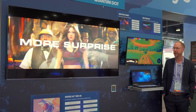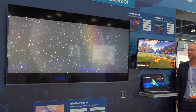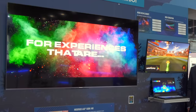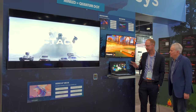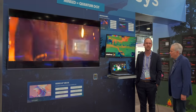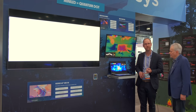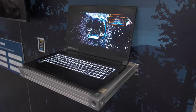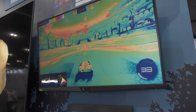And super bright, vibrant picture, over 2,000 nits of peak luminance, great color, and tremendous amount of value with the LCD Mini LED quantum dot products that we see in the market. Over here, we have an ASUS gaming monitor and an MSI gaming notebook. Both of these use very high zone count Mini LED backlights with quantum dots. So they've got great color, fantastic peak luminance and contrast from the Mini LEDs. And another benefit for quantum dots that we see with Mini LED backlights is a very, very fast response time. So quantum dots respond in nanoseconds.